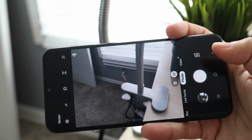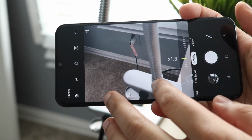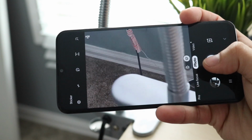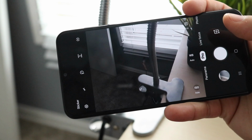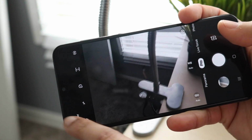On the front, a 12-megapixel sensor on the iPhone 11 Pro and an 8-megapixel sensor on the Samsung Galaxy A20. I will say, like I said, quality, everything, pretty much the 11 Pro wins, but the Samsung Galaxy A20 does have some cool little features with it too in the camera sensor. So I'll give that a little bit of an update right there and a little bit of a hype up, but overall the 11 Pro definitely wins in terms of the camera quality.